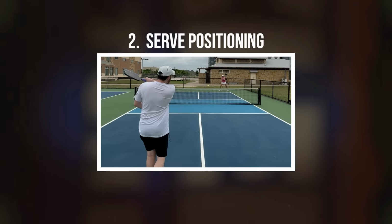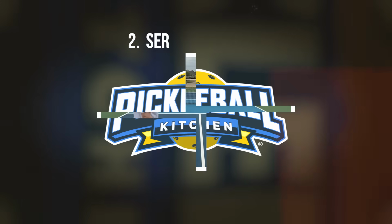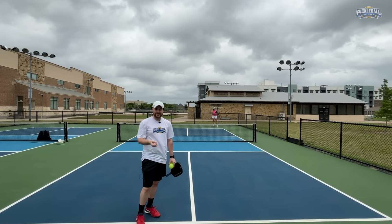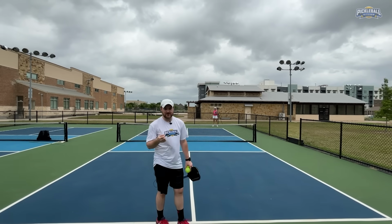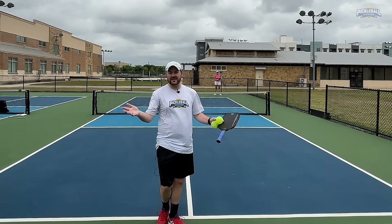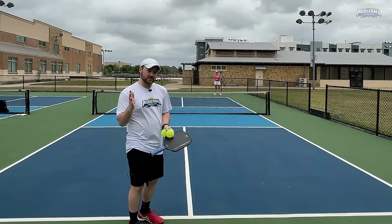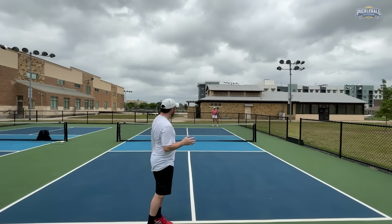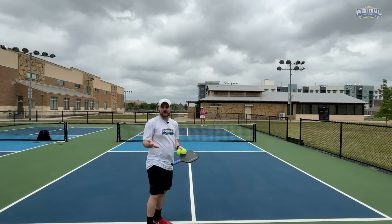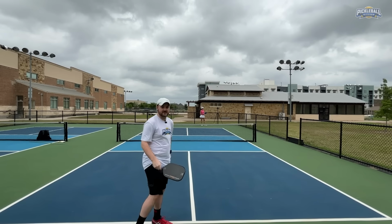The next one is serve positioning. This is such an easy one, but it works every single time. I've been hounding on this for years that people don't do enough with their serves. They just do the same thing over and over and over again. I get it. But here's what we're gonna do. We're gonna look at our opponent here, and we're gonna try to figure out just where to serve. It's a very, very simple thing, but again, it's super, super effective.